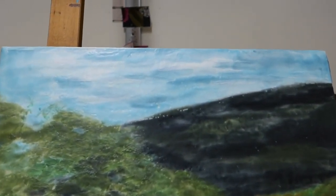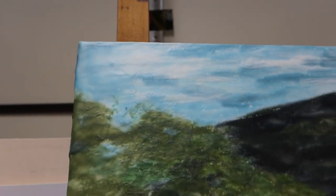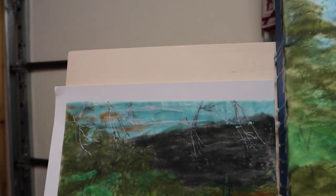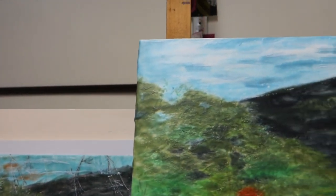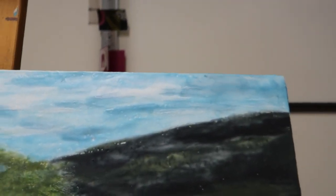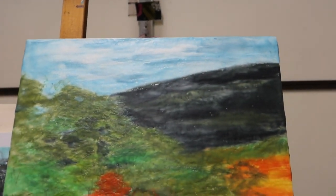Get you a couple close-ups. I tweaked the sky a little bit on the painting and added in some more white clouds versus that sketch there. And so I like that a lot better. Also added in some darker blues up in the sky, so I think that looks better. And then of course the mountain.